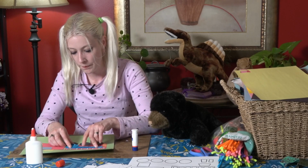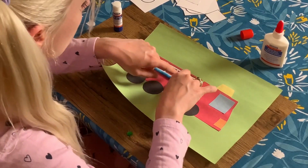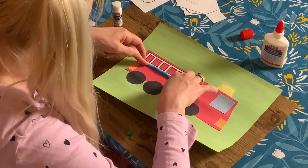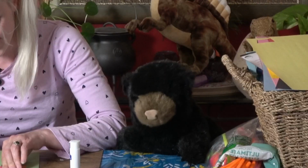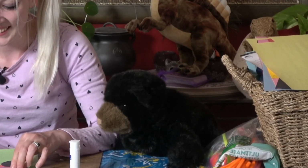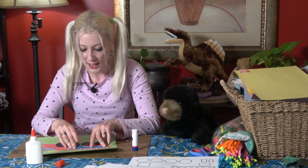Okay. Another option, if you're an adult, is to use hot glue, but if you're a kid, you don't get to use that. Yeah, hot glue is scary. Yeah, it is scary. So yeah, we're gonna have to hold that on there for a little bit.